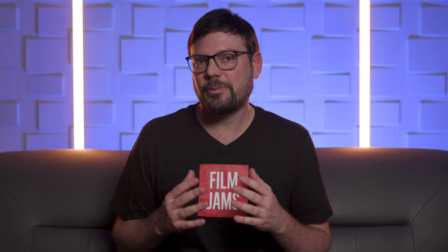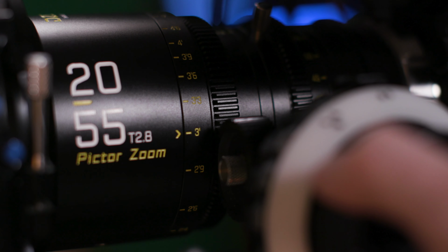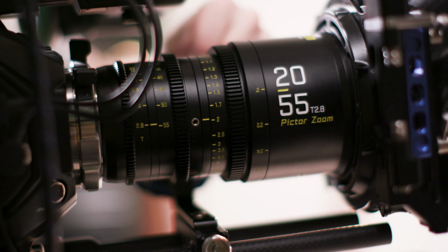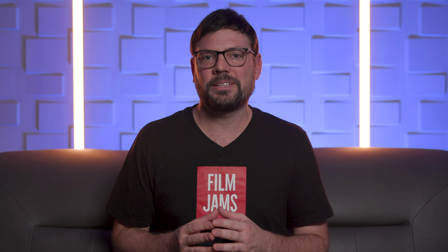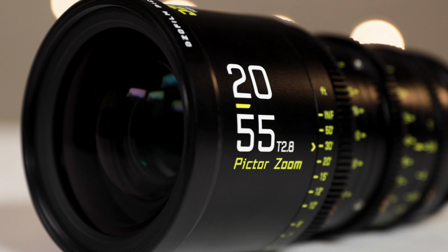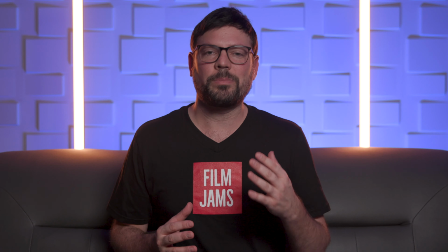A friend of mine was actually filming with this exact lens that we tested on a feature, and one of the other camera operators started using it and fell in love with it and actually ordered it while filming because they liked it so much. There haven't been many cinema zoom lenses in this price range with this quality, and I think it's going to be a really popular lens.